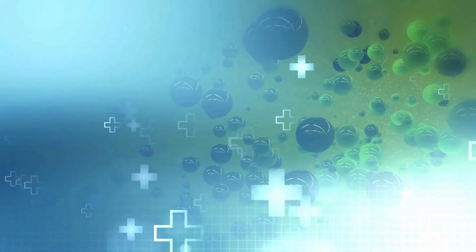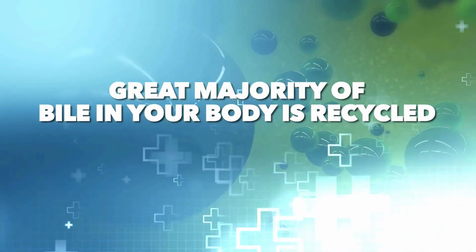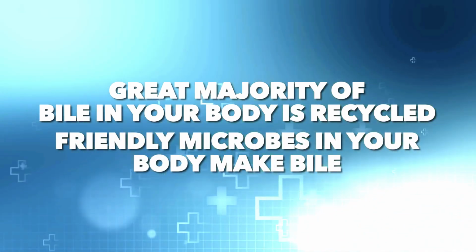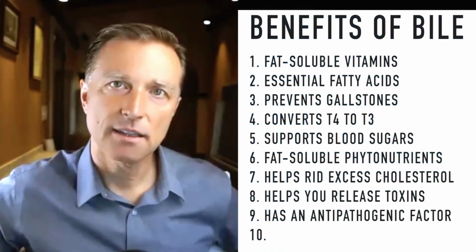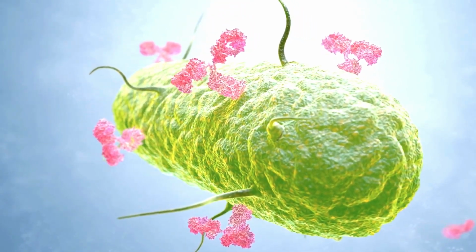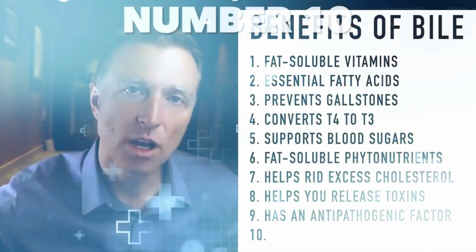In fact, a great majority of your bile is recycled because your body considers it valuable. In fact, the microbes in your body, the friendly microbes, actually make bile salts. They make a secondary bile salts. And one of the reasons for that is it's a strategic anti-pathogenic strategy. It tends to kill off the bad bacteria, but the good bacteria are not bothered by it, except if there's excessive good bacteria in the wrong place.